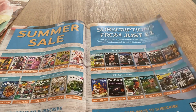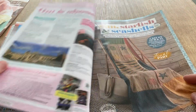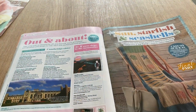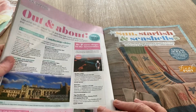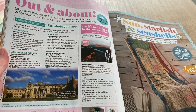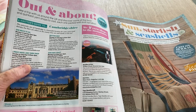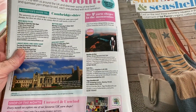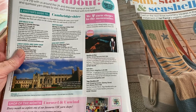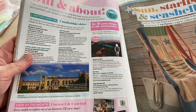Subscriptions from just £1 for other magazines in their arsenal. Out and About, Knitter's Guide to Cambridgeshire. So if you're going to Cambridgeshire, there's bits and bobs to do. There's the crafty fairs and wool shops and beautiful buildings to visit. And we love yarn shops in the mountains, if you fancy a trek into the mountains.